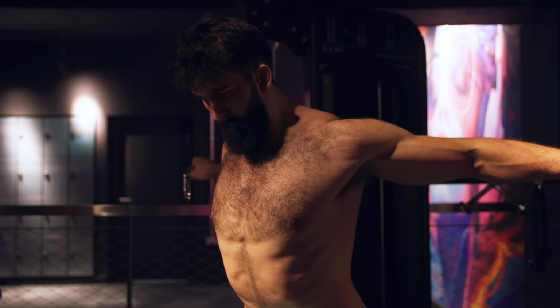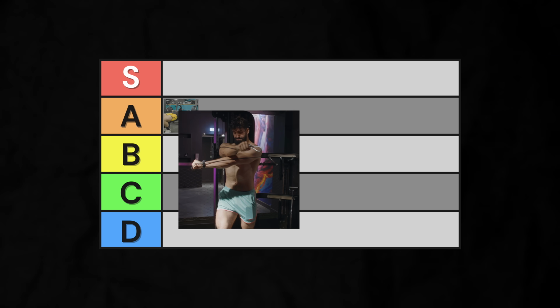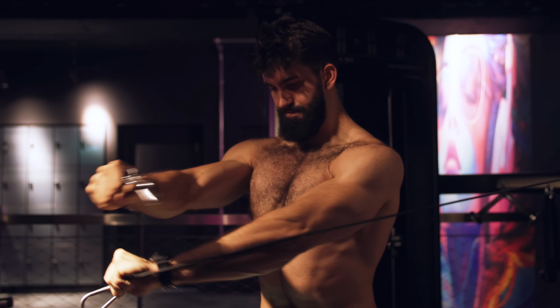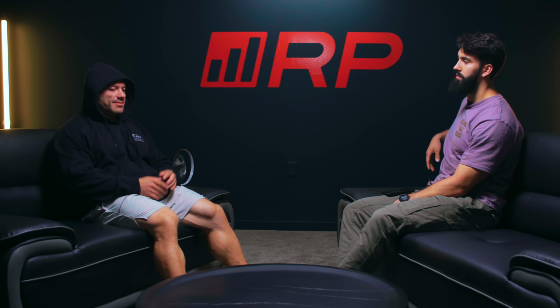That's true. All right, exercise number 2 for the chest, the cable crossover. C tier, because the crossing over part is just highly unconvincing from the literature and definitely from my own personal experience, that from here to here does anything marginally more useful than from here to here. Maybe there's some kind of stuff with the inner fibers. I'm not going to be unscientific and say definitely not.